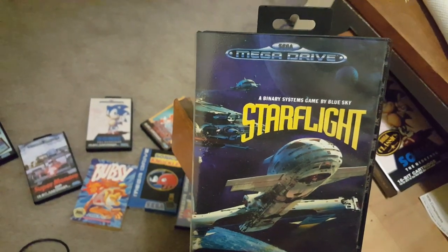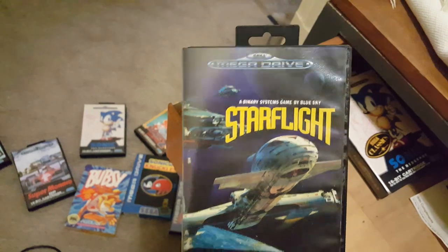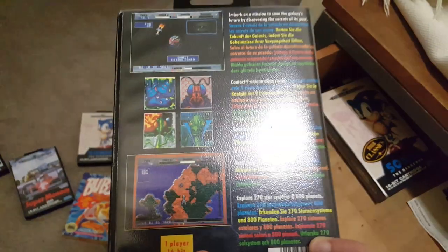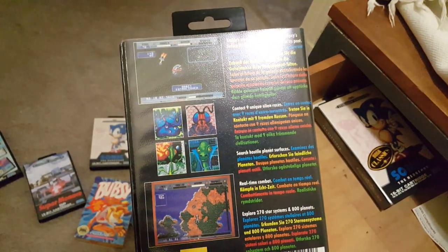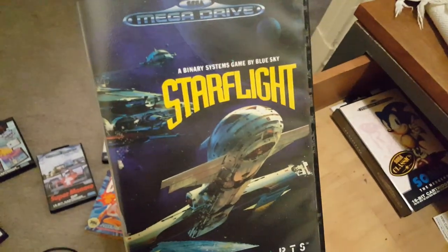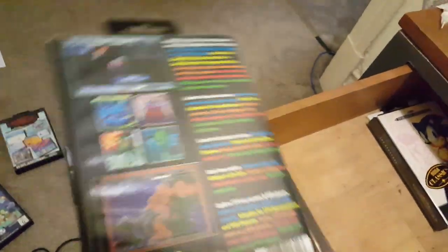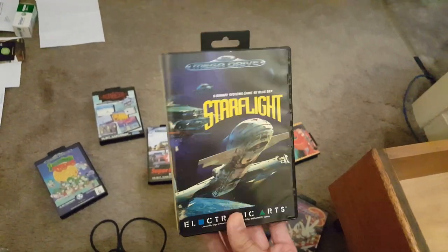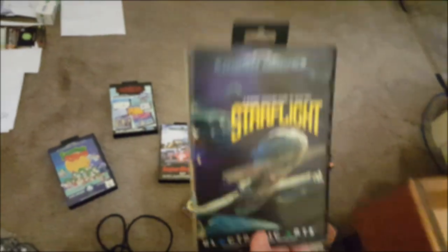This was probably the final game that I played religiously on my Mega Drive, because it was like a strategy slash RPG kind of space game. Starflight, it was so good. It was a remake of a PC and Amiga game, and a real absolute classic. You explored the galaxy, landed on planets, did mining, and then you go back and you upgrade your ship. By this stage, I had a PC and I was starting to get into strategy games on there. So this kind of brought me back to the Mega Drive a bit for a few years. And this really was the last thing that I was addicted to before I stopped playing it.